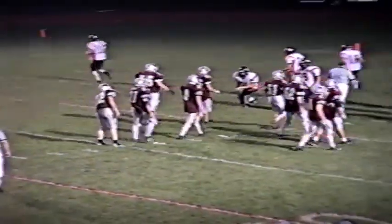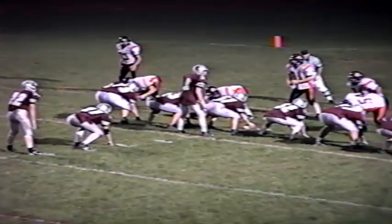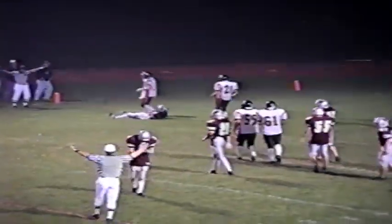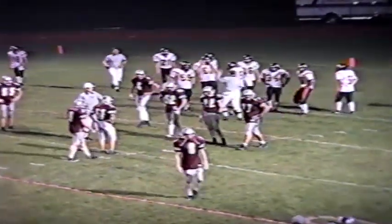Man, good ball game, huh? 22 is the tailback. 8, the quarterback. He wants to throw. Fires one over the other side. Low throw, incomplete. Brings up a big play for the Cardinals. 4th down and goal from the 8-yard line. 4th and goal from the 8.